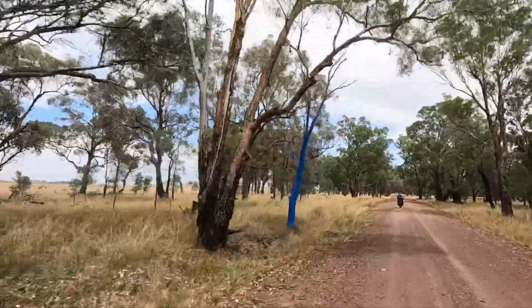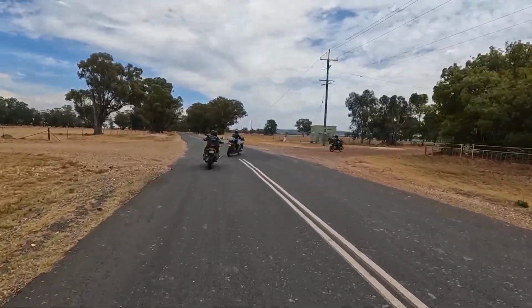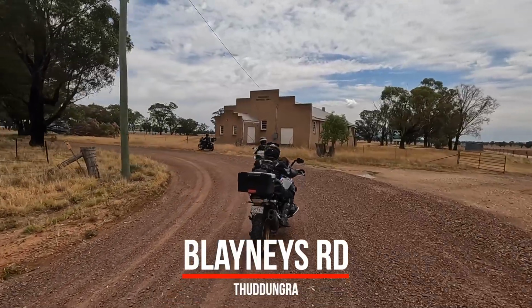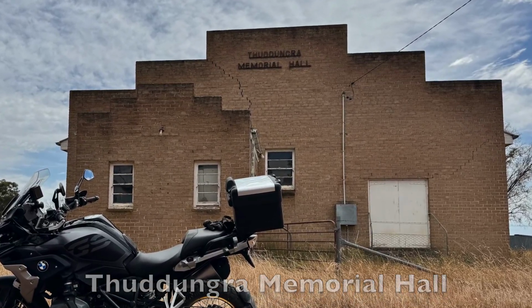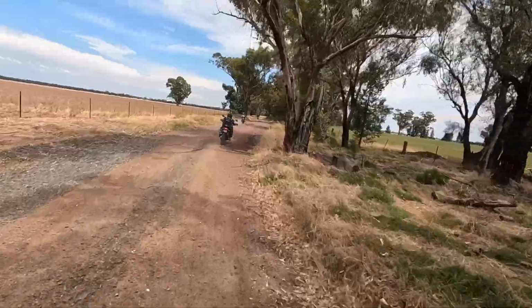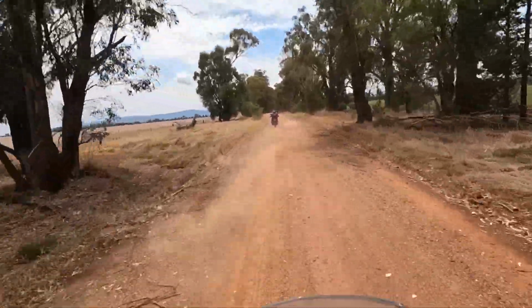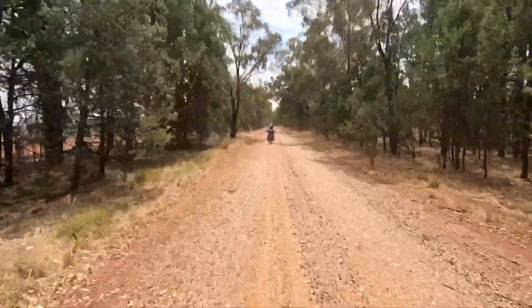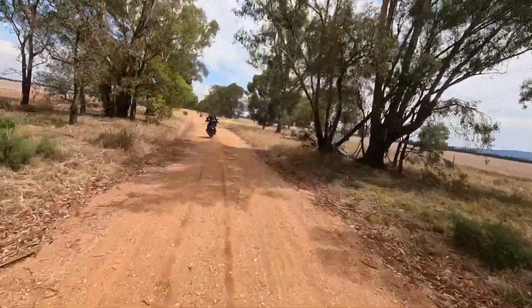Every now and then you see a tree from the Blue Tree Project, the Mental Health Awareness Initiative. Well, I don't think they're using this hall anymore. It's a few dog legs. This is just a gravel road. Again, nothing technical. In September, take a few novice riders looking for some dirt practice.